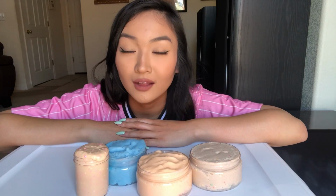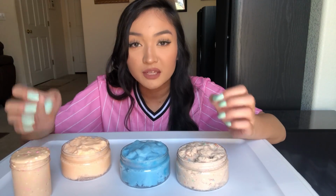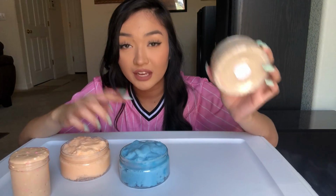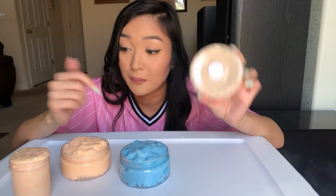So I just want to apologize because I honestly have no idea how to play with cloud cream. I was confused. If I had to buy from Peachybbies again, I would definitely grab this and other cookie scents because their cookie scents are amazing.